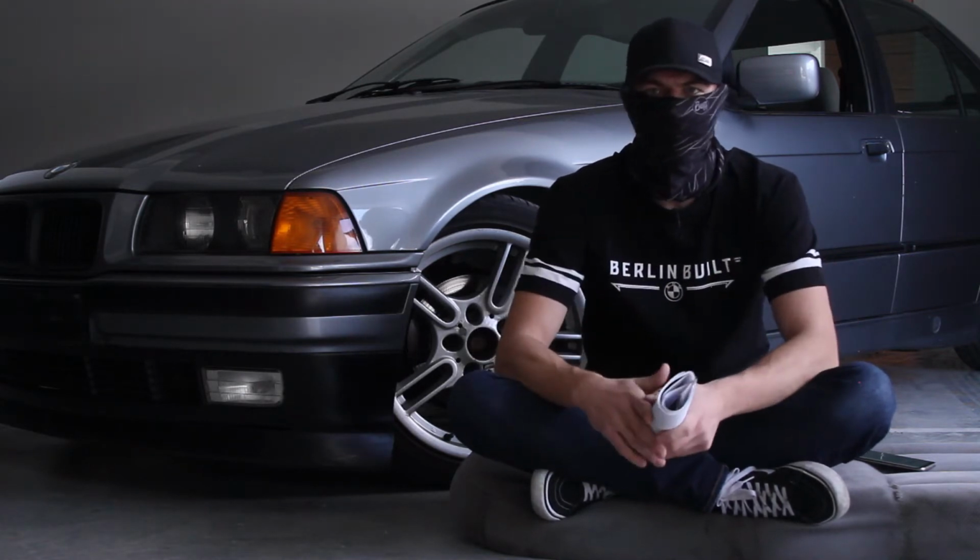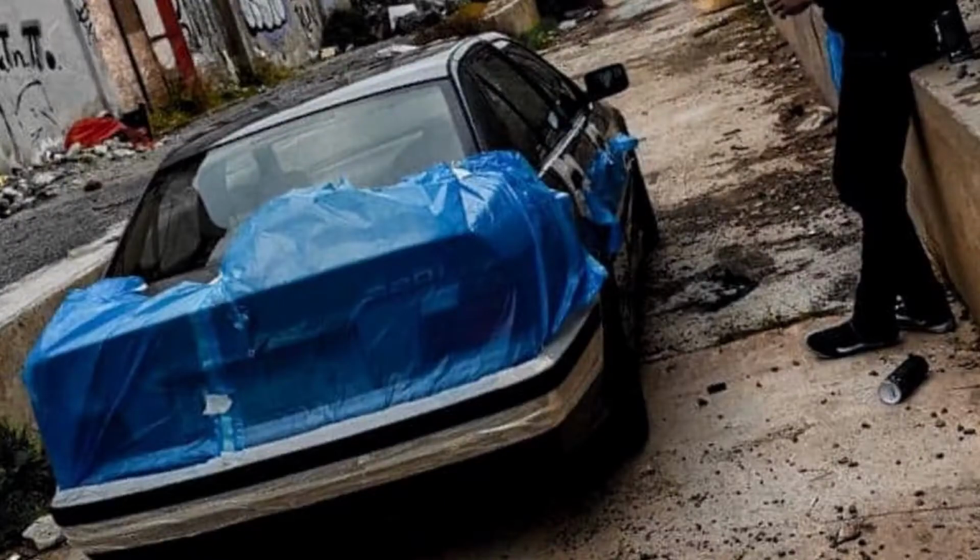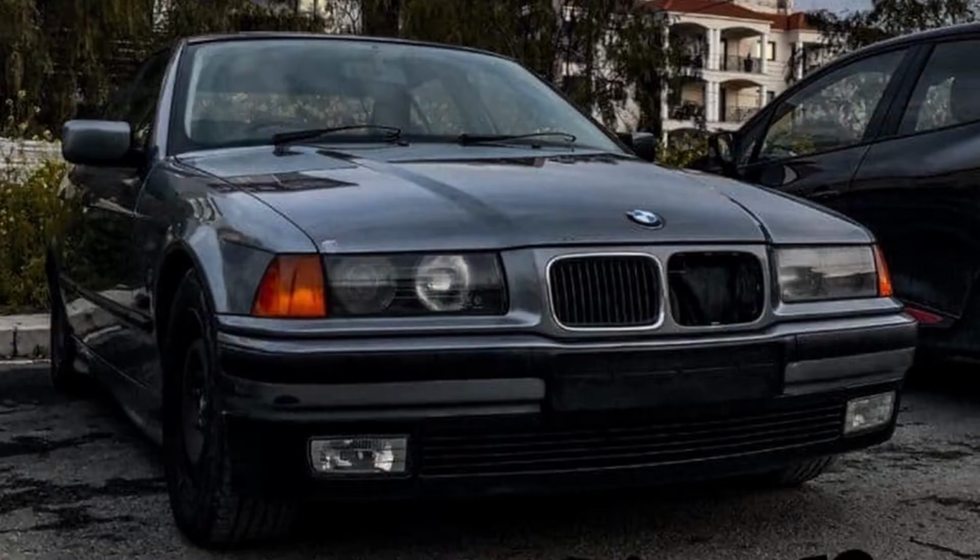During this time, I also painted the plastic on the car black, because before they were faded gray and it looked disgusting. So I just painted them black because I had leftover black spray paint.